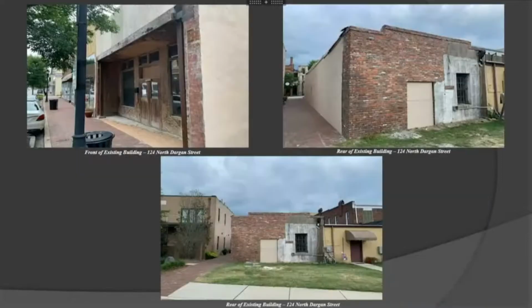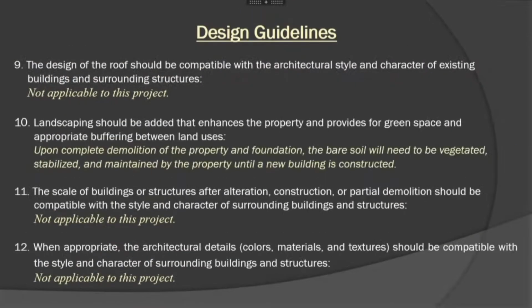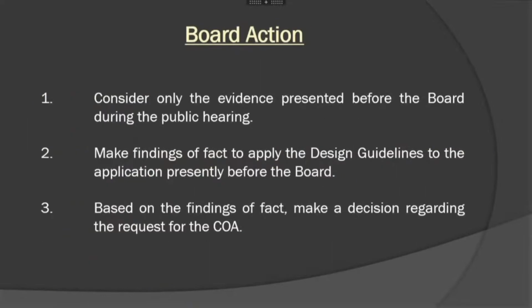They've had numerous codes violations for maintenance and appearance codes in the past, and have actually been to livability court for this issue. So they would just like to go ahead and start over. It is for a complete demolition of the building with no future plans at this time. Once the building is demolished, they will have to somehow stabilize the soil, probably with some sort of landscaping. But that does conclude staff's report.